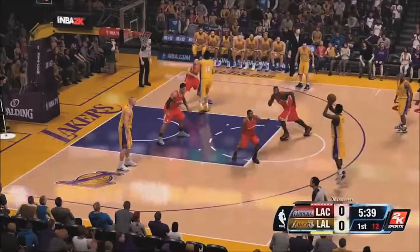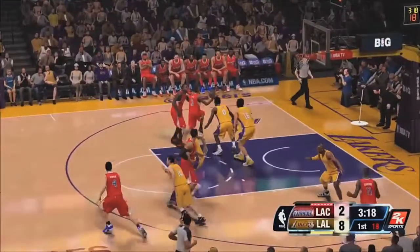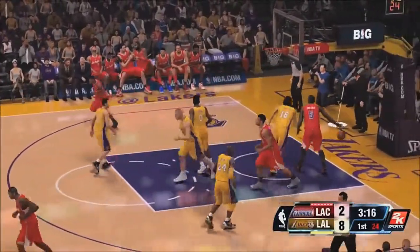Next is some sports games, starting with NBA 2K14. 2K knows how to present their sports titles. The TV presentation is top-notch and the game looks and plays great. Plus, any game that features Phil Collins in the main soundtrack has to be good.